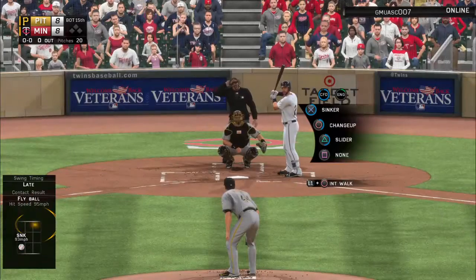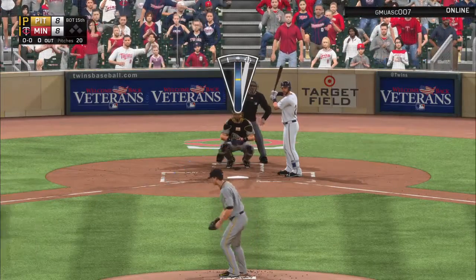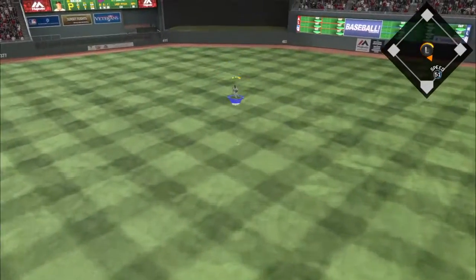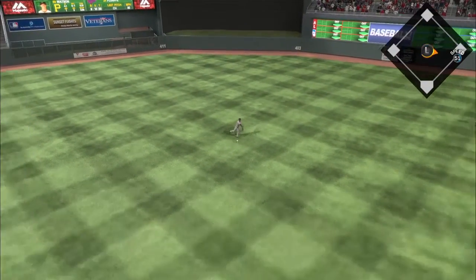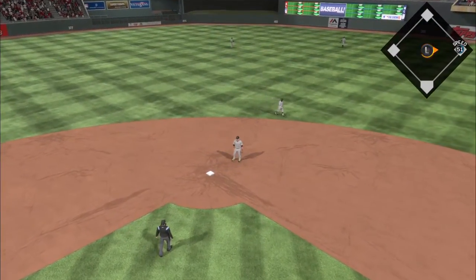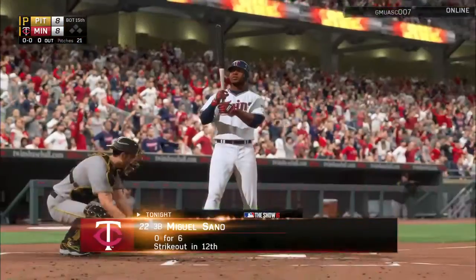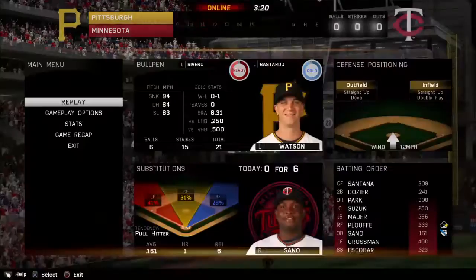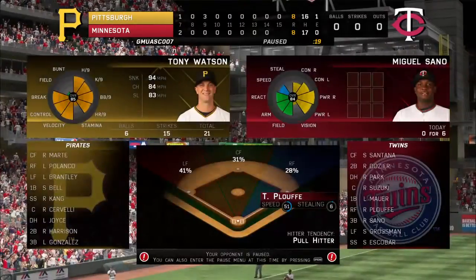Trevor Plouffe is set to take his turn, leading things off as they'll try to walk off winners in the bottom half. And a base hit, so he goes after the first pitch he sees, and he's on to open up the inning. Striding in once again, Miguel Sano. He'll look to bounce back after striking out his last time up.